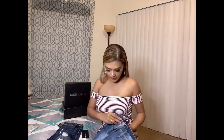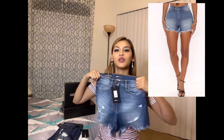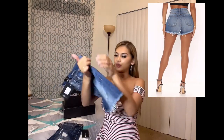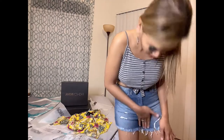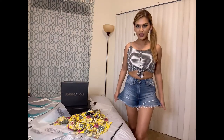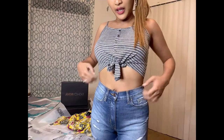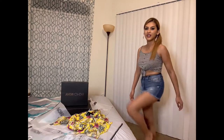Alright, so ito naman jean shorts. This is called the Alabama Ripped Stretch Denim Shorts, size 1. Stretchy. Let's try this on. It's not that short, but it still looks good. Siguro mga 3 inches yung haba niya dito. It's cute. Stretchy. High waist again, kasi high waist yung mga binibili ko. It's very comfy. Nagsistretch kasi.